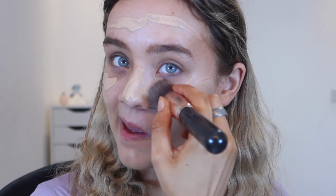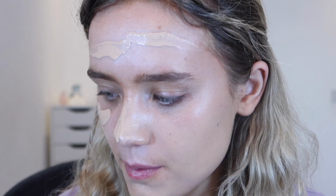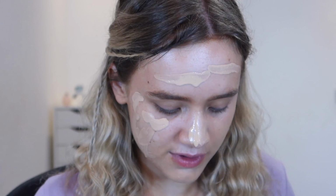Okay. It does look a little bit lighter when you start to blend it out, but I think that looks really nice. Let me see it in like a proper mirror. But I actually think that looks really nice. I think that's a really nice coverage.